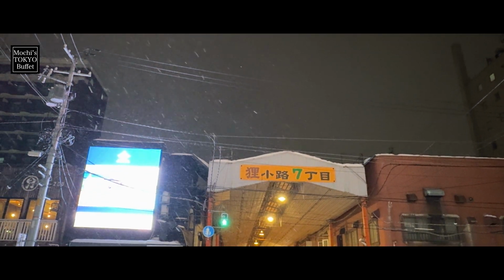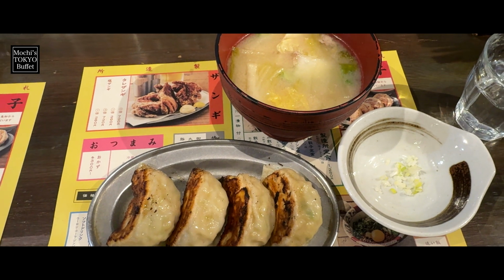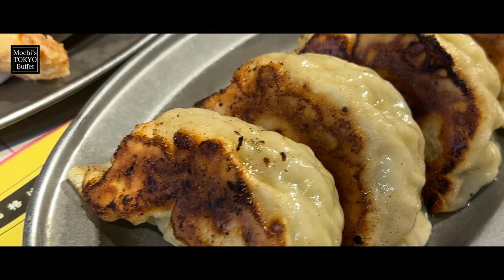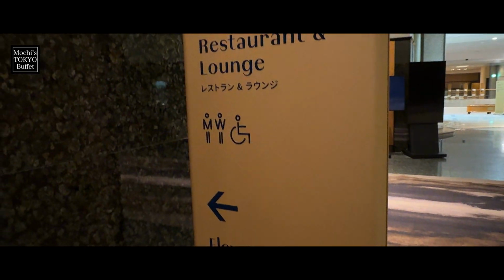Still, I was feeling a bit peckish, so I retraced my steps to find a spot for dinner. While wandering through Tanuki Koji again, I came across the Sapporo Gyoza Shizoyo Gyoza factory. I love their gyoza and zangi, so I couldn't resist stopping by. Back at the hotel, I realized just how much walking I had done today.